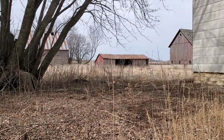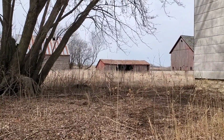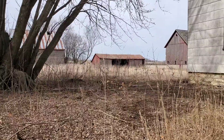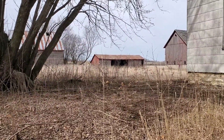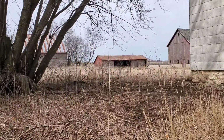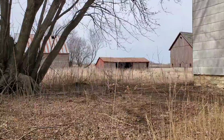You'll have to excuse the sound of the wind. I know it's a bit loud. Another absolutely beautiful day, but much more windy than yesterday. So I've slowly made my way back and forth, kind of toward the home from behind one of the barns. Lots of farm equipment, lots of trash out there in the open spot between the home and the barns.